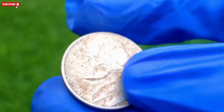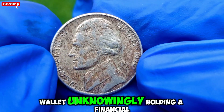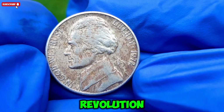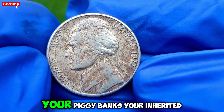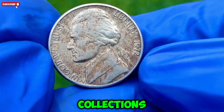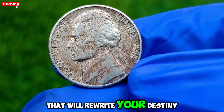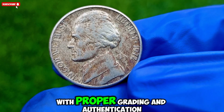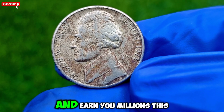Right now, someone could be walking around with this coin in their wallet, unknowingly holding a financial revolution. Don't let that someone be you. Look through your drawers, your piggy banks, your inherited collections. You may just stumble upon a piece of metal that will rewrite your destiny. With proper grading and authentication, your 1972 nickel could earn headlines and earn you millions.